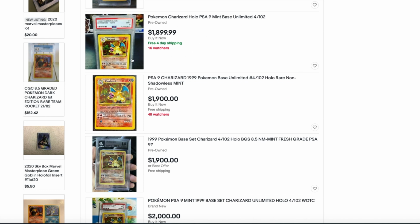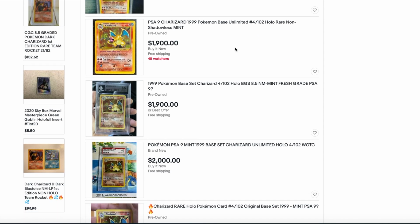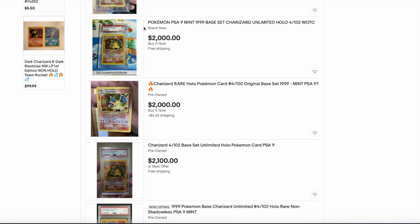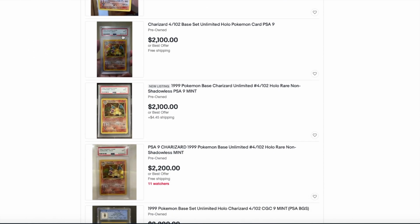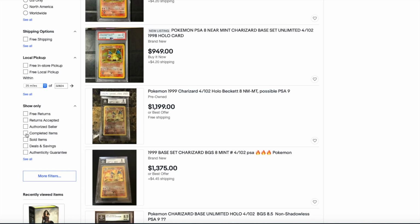PSA 9, mint condition, $1,899. So we're looking at $1,900 for a buy it now. And then the next one, $2,000 or best offer. Oh wait, no, that's not a best offer. It's just buy it now. So 2,000 bucks. And the next one is 2,100 or best offer. Now I organize these, of course, by price plus shipping, lowest first, and buy it nows only, since for auctions all the action happens in the last few minutes, so they're not a good indicator.